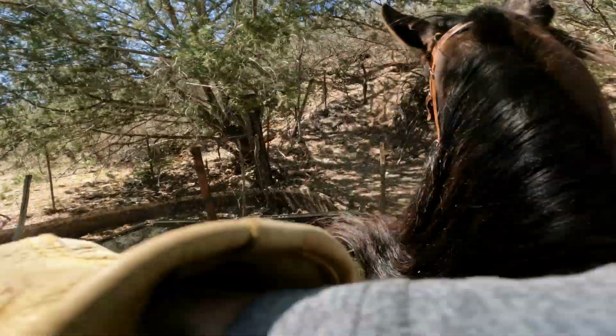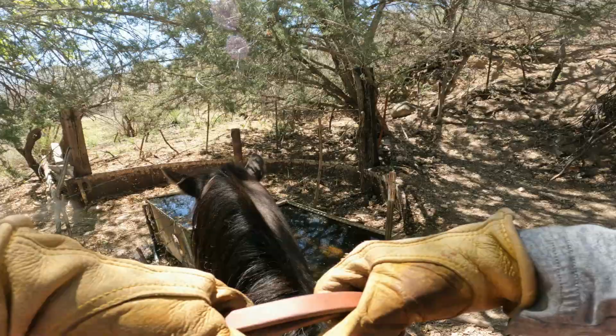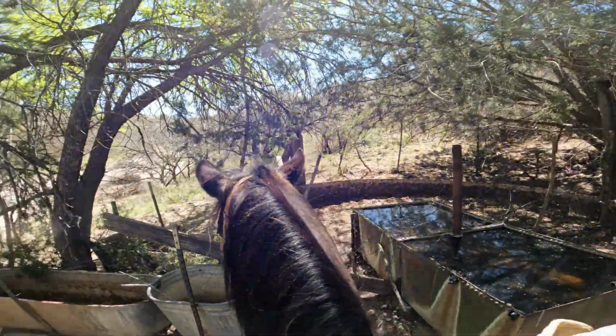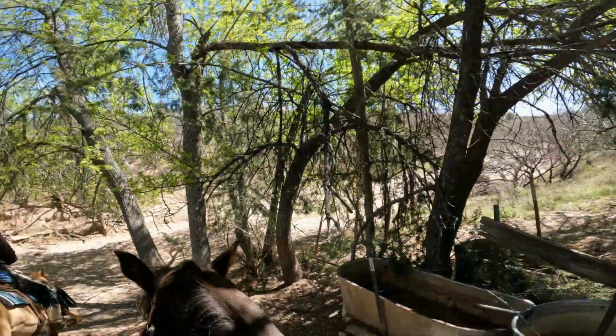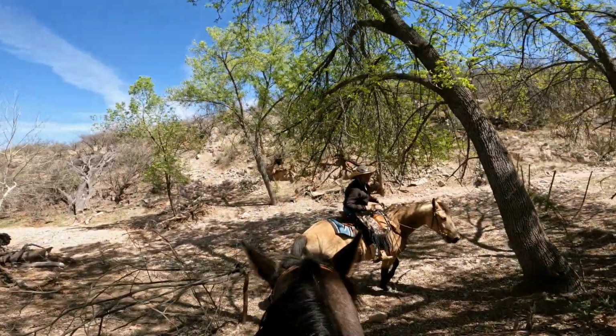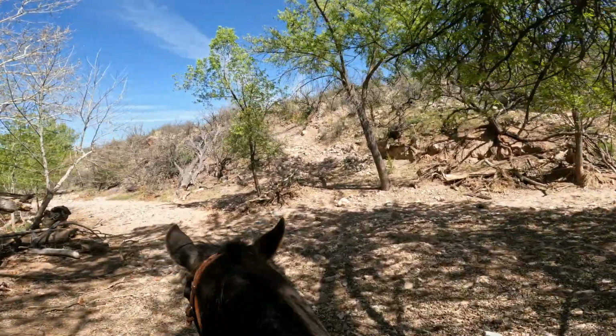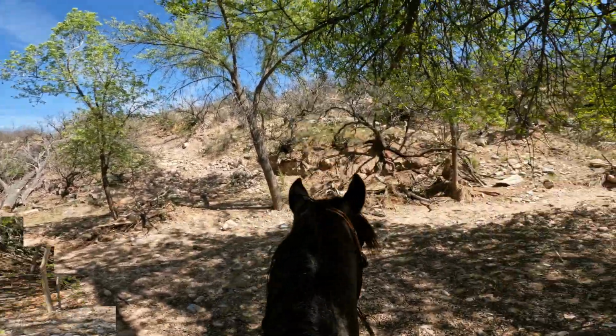You want some water? Nope, he doesn't want any water either. If they were thirsty, they'd be sticking it all over. But we should get some pictures of the water. Oh, this is beautiful. Is this pretty? Yes. I'm like, oh my gosh. Take your phone out and get a picture.